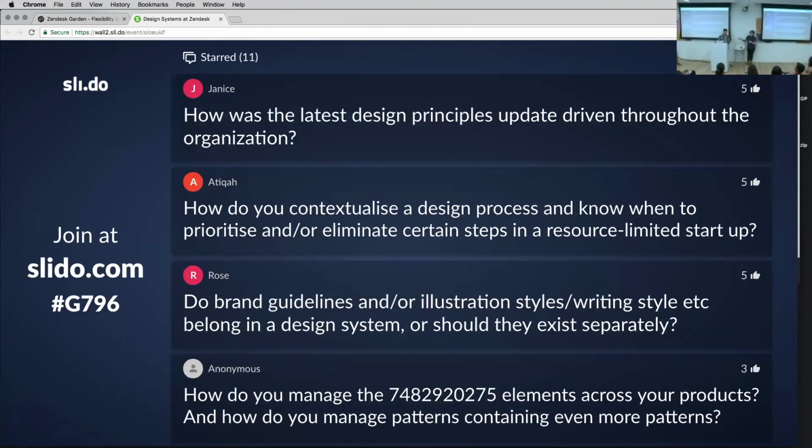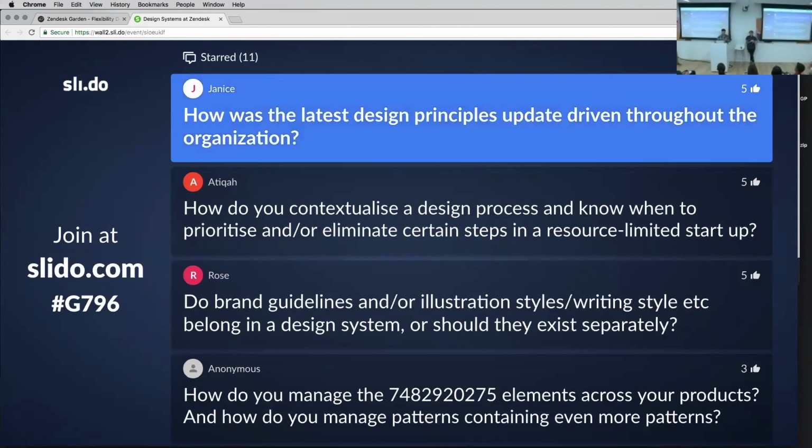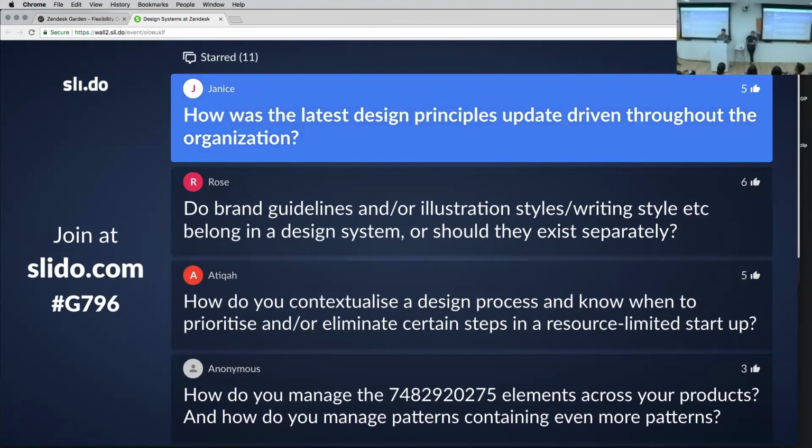Sounds good. All right. Janice asks, how was the latest design principles update driven throughout the organization? All right. We can get some swag.